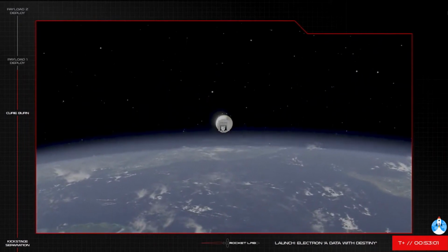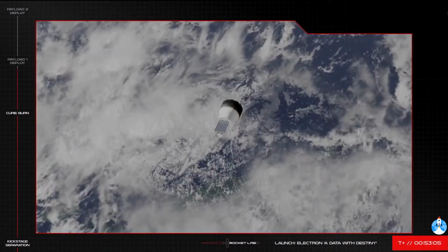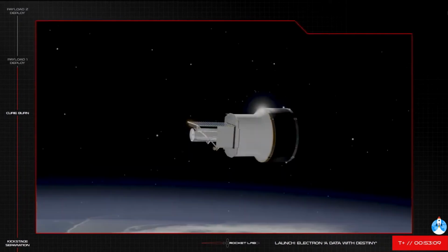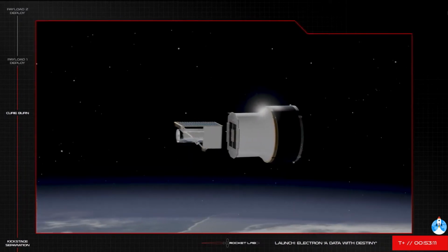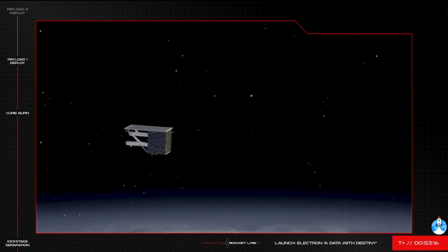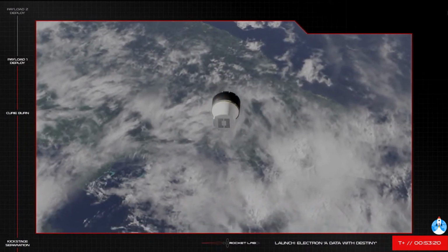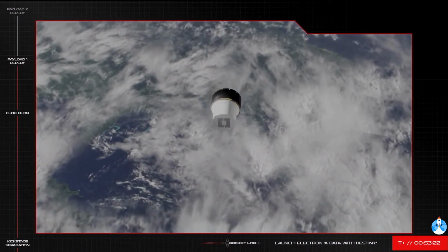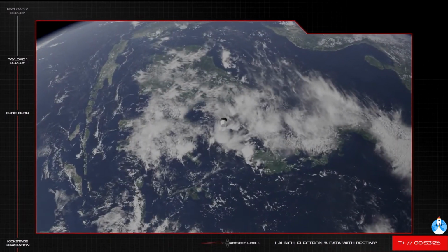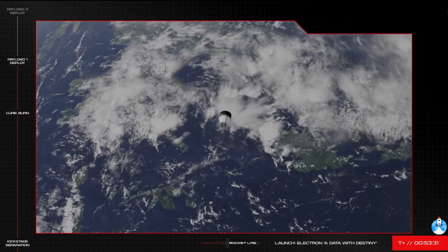Global 16 separation confirmed. So you'll have heard from Mission Control there. That is the first Black Sky satellite successfully delivered to its new home on low Earth orbit. We'll clear some space between that satellite and the next manoeuvre, which is the ejection of the upper stage extension. That should be taking place momentarily.